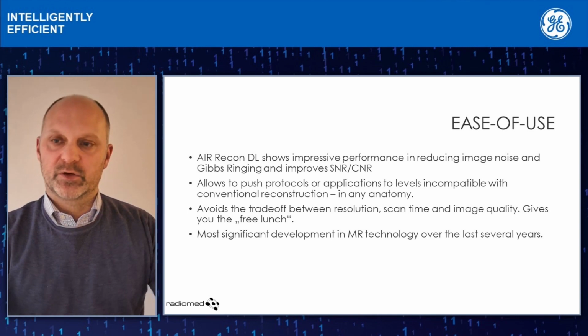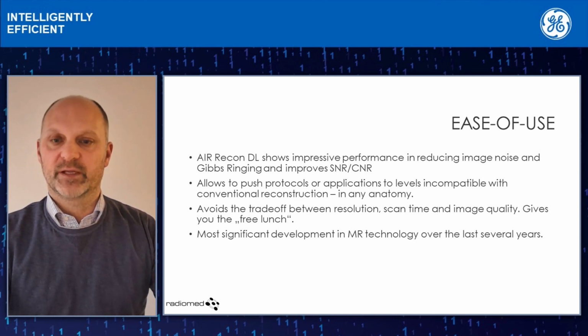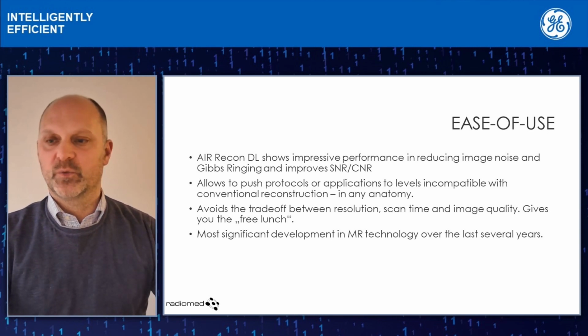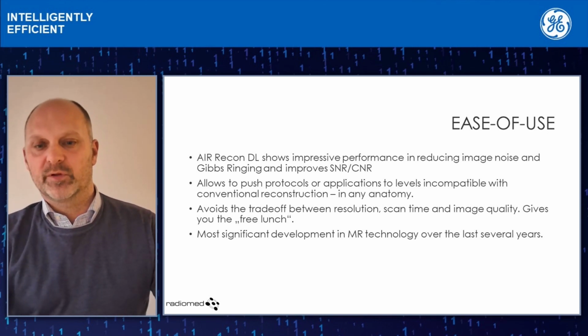So my conclusion in terms of ease of use is that Recon DL shows impressive performance in reducing image noise and Gibbs ringing, and really improves SNR and contrast to noise ratio. It allows us to push protocols or applications to levels that would otherwise be incompatible with conventional reconstruction, and it works in any anatomy. It largely avoids the traditional trade-off in MR between resolution, scan time, and image quality. And this is a rare situation where you're being offered the free lunch in MR. From my point of view, it is the most significant development in MR technology over the last years.